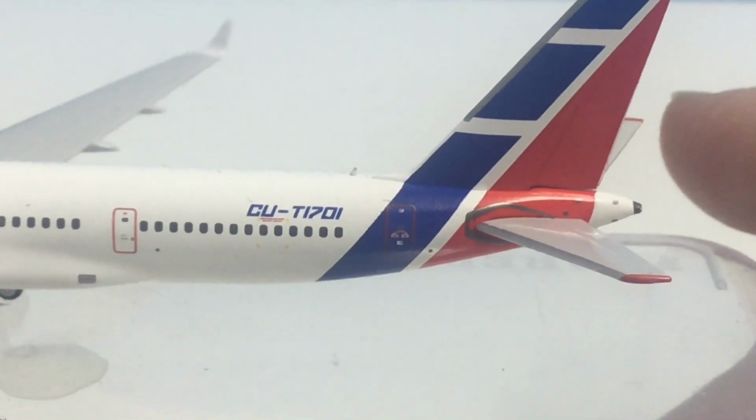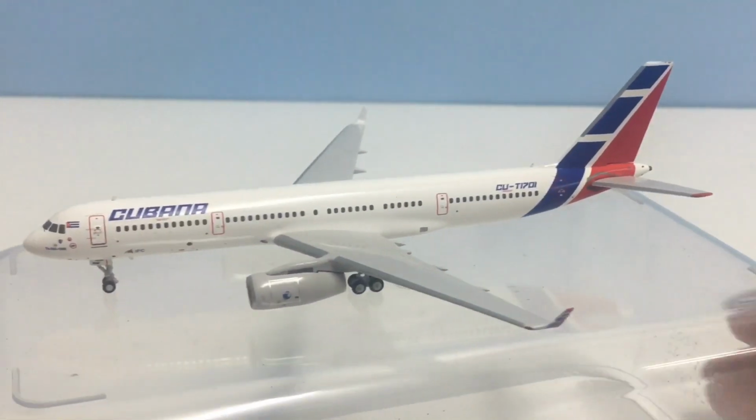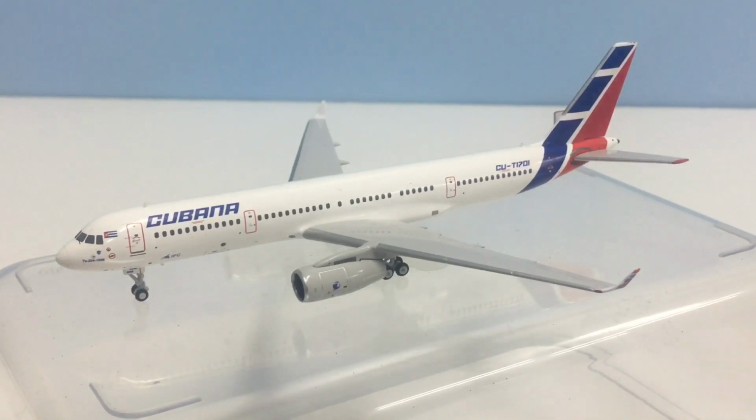I'm going to dock a point there for that problem. So that itself is very minor really in the whole scheme of things. The rest of the scheme is looking good. So this is a 9 out of 10 for the livery rendition.